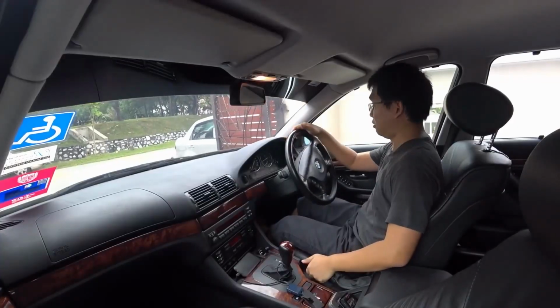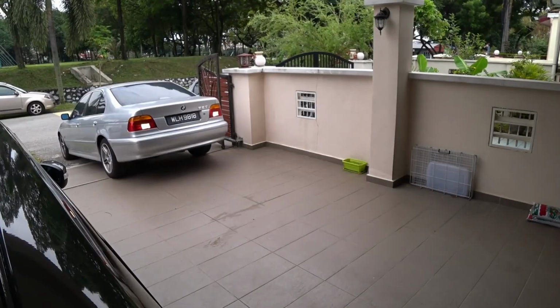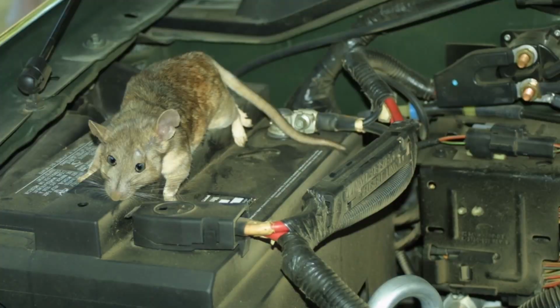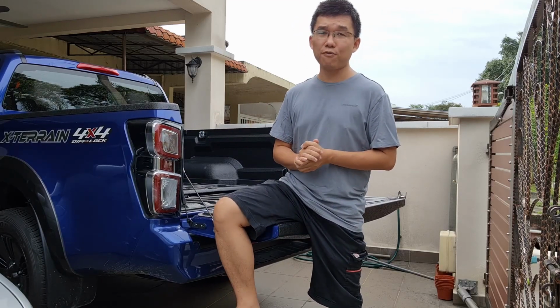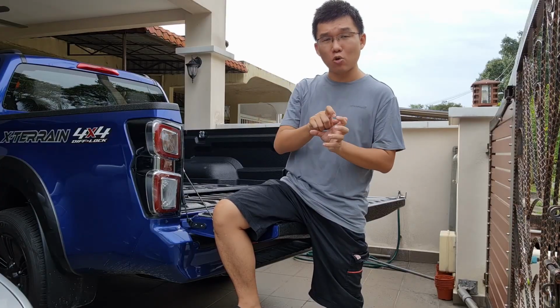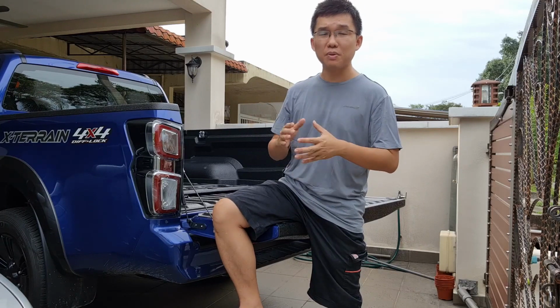Now, I know it's lockdown season now, but do try to use your car frequently. This is to prevent small animals from setting up nests in your car, particularly in the engine bay. Also, avoid keeping flammable items in your car. If you must carry bottles of spare fluid, ensure that the caps are properly and tightly closed to avoid fluid from spilling or leaking.